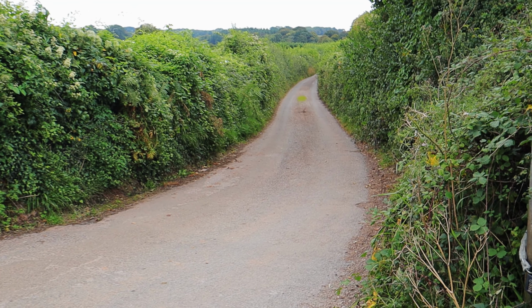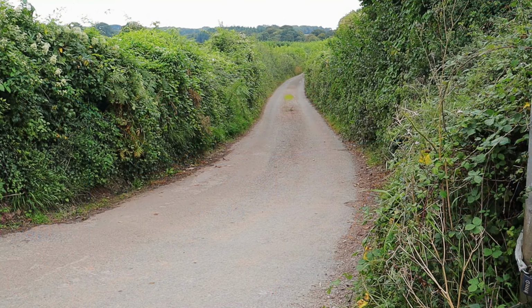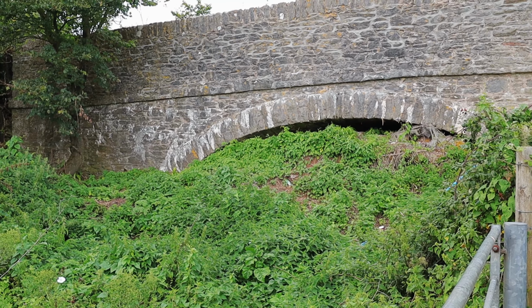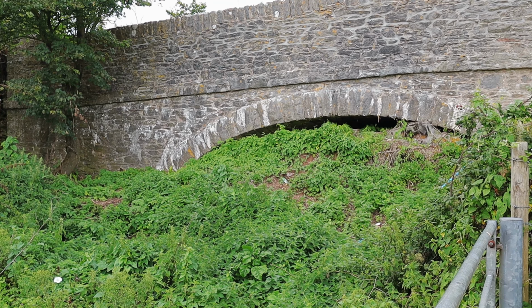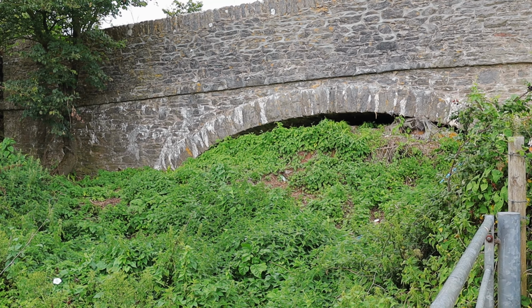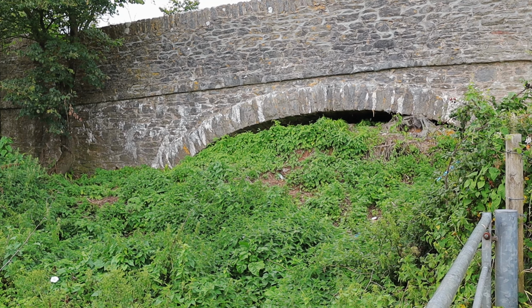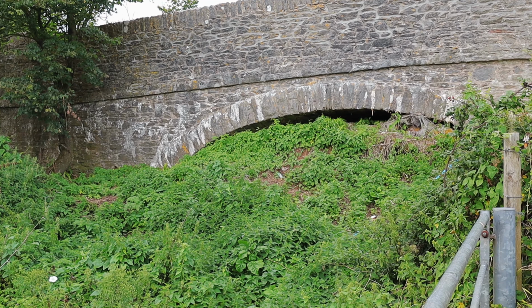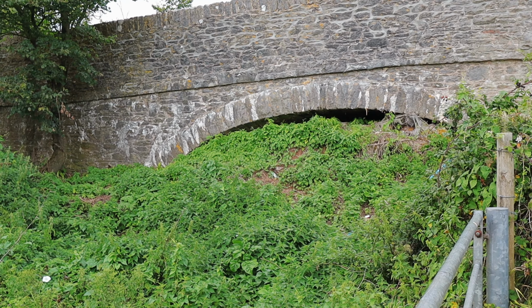So there is a minor lane that leads off the road that goes to Churston Ferris. But it's just behind me where it gets quite interesting. Then there's the other side of the bridge this time. You can see where it's been infilled, but it's only partially been infilled with a bit of rubble. I think that's just a scrape off the soil, really. It hasn't been cemented or concreted in, so that would be relatively easy to clear through once more.